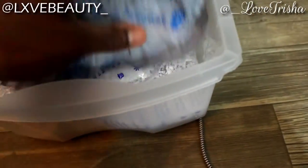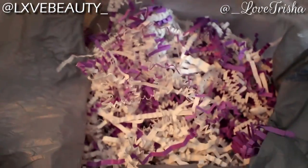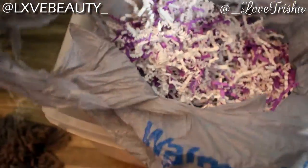And so what I do whenever I'm creating my packages and I use my crinkle paper, this is what I do. I take my white and my purple crinkle paper and I just mix it up in this bag and I keep it in here. So when I'm ready to do my packages, it's already mixed up. So it just cuts down time for me.